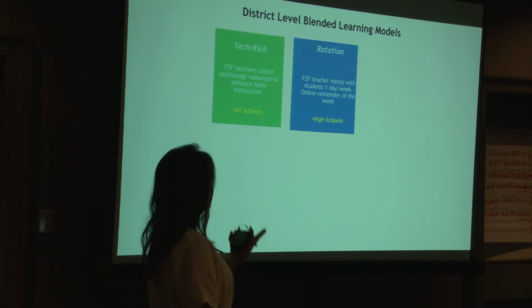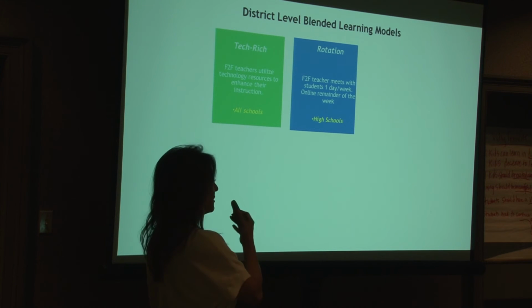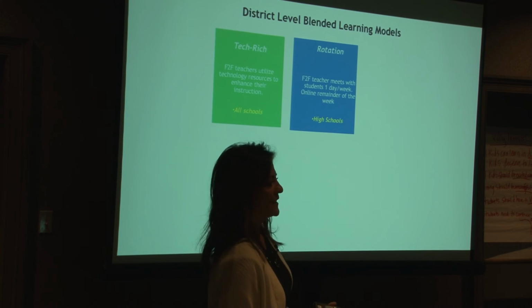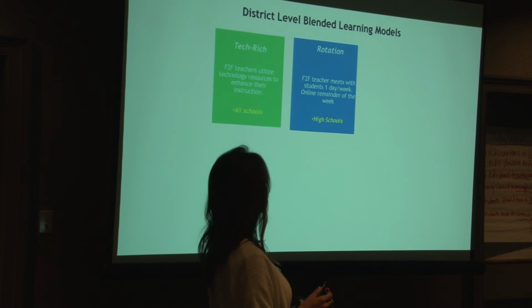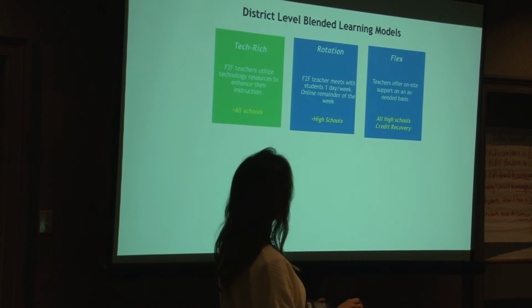And then as I go through, these are the different variations of blended learning, going from just dipping your toes in some of the blended learning methodology. Rotation, here's an example of where, that's not a rotation. I apologize.